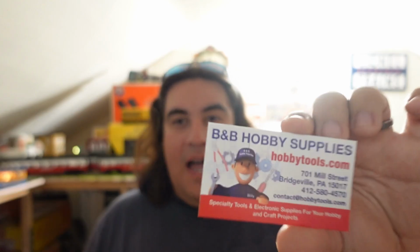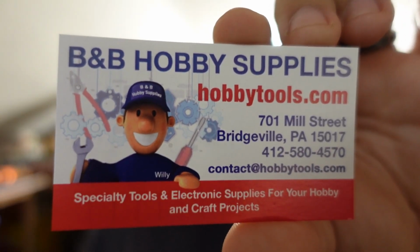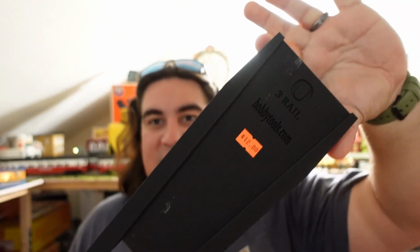But first I'd like to give a shout out to these guys, B&B Hobby Tools, right here on the card. These guys were awesome, and I picked up one of their new products. They're actually working with a 3D printing distributor to make really cool products to make your guys' model railroading a success. So first item that I picked up from them was this right here, and this looks like a Spartan mask. You guys are looking at like, what the heck is it?